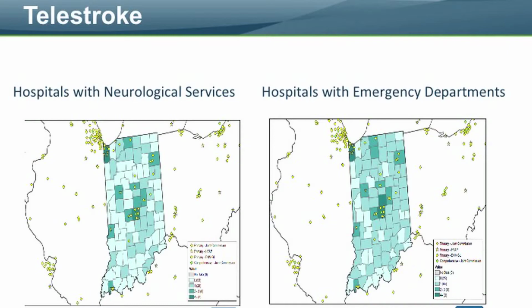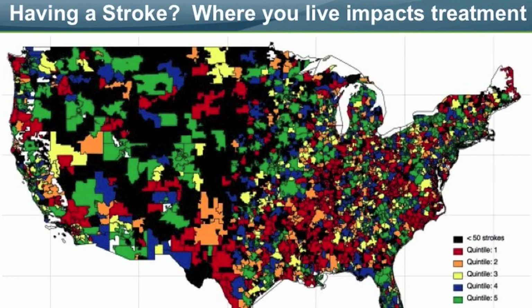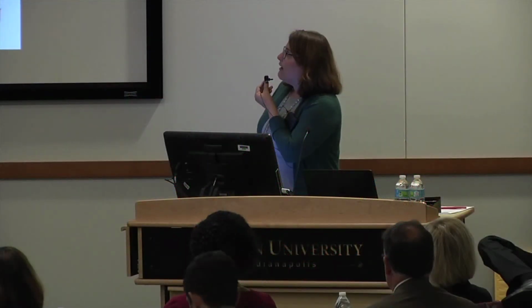If you look to the next slide here, you can see that these are our hospitals that have emergency departments, and we have many more emergency departments in our state than we do have neurologists. So the goal is really to provide telestroke services in EDs where there's not large neurological services, and tie them with hospitals who have endovascular treatment or our primary stroke center, so those patients can be cared for at the appropriate level of care as needed.